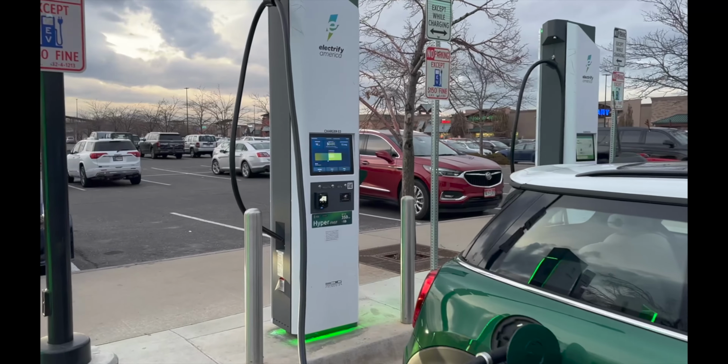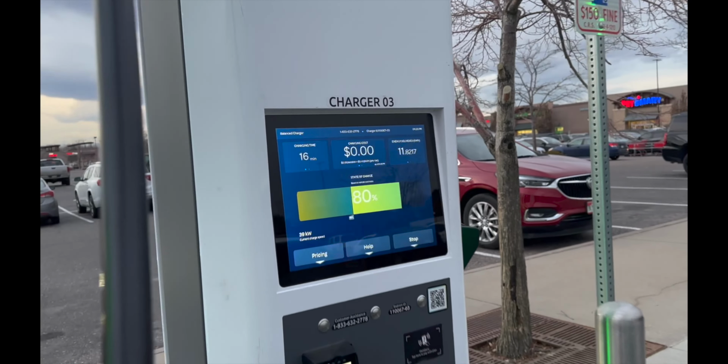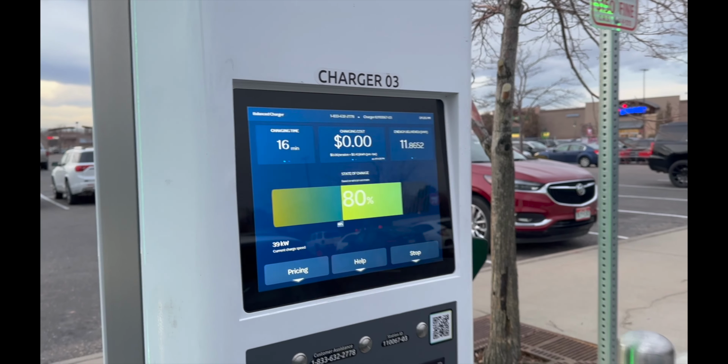And we're at 80%. And we are just floating in here right now. It's 16 minutes. We did pretty well. We got 11.84 kilowatts. So thanks again, Kyle.